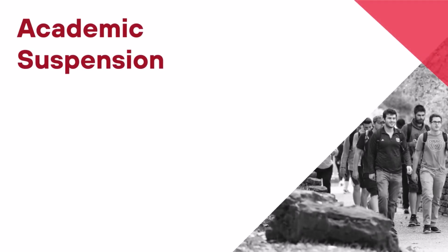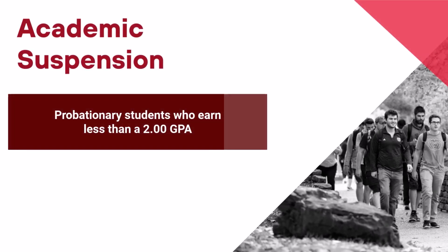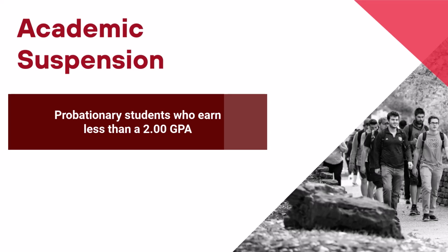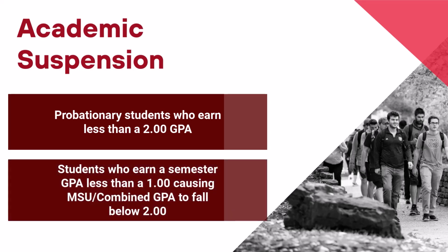Suspension occurs when a student who enters a semester on academic probation fails to earn a semester GPA of a 2.0 or higher. Also, if a student earns a semester GPA less than a 1.0 and ends up with their MSU or combined GPA of less than a 2.0, the student will also be suspended.